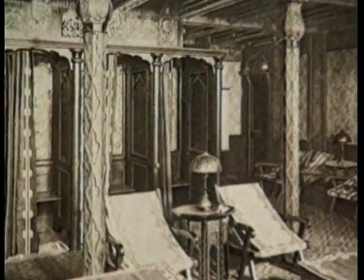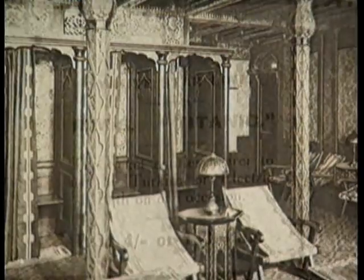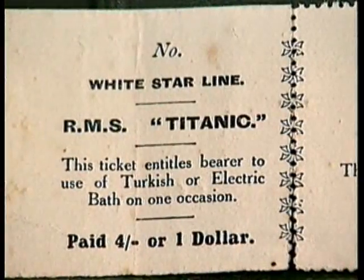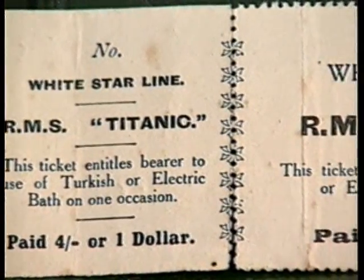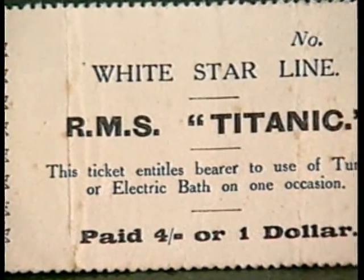When Titanic sailed, most of her facilities were free, except for things like the Turkish or electric bath. This is an actual ticket from the Titanic to admit the bearer to the bath for 4 shillings, which is 20p, or $1 US.